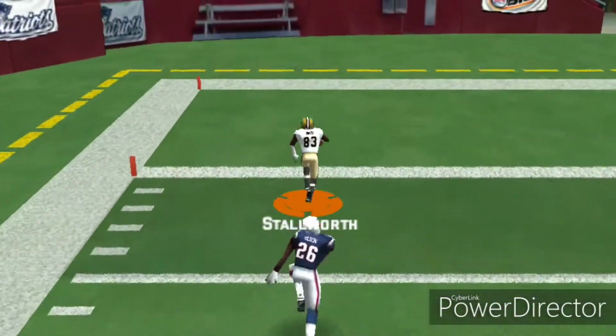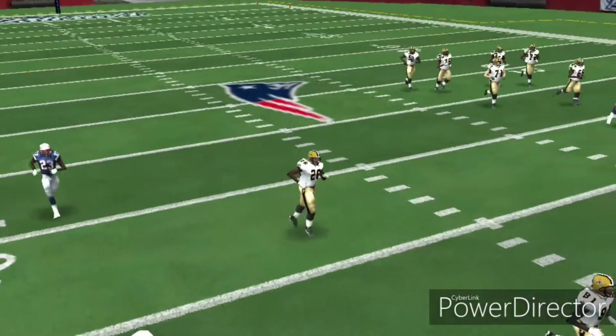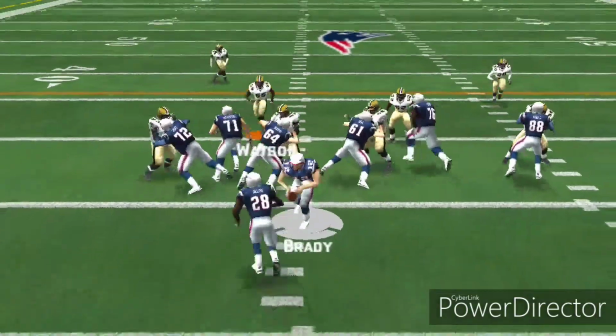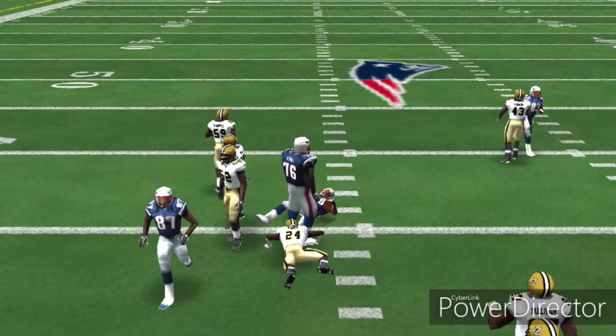The 20, the 10, touchdown, Saints. They put up 6 points by beating the coverage. Well, the cover two works well because it eliminates. Hand it off. He's there for the tackle. Ends up on the right side.